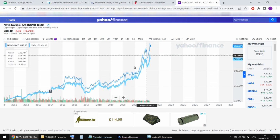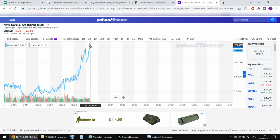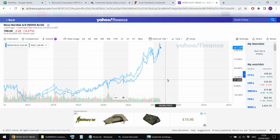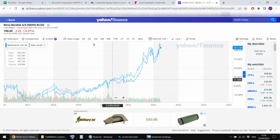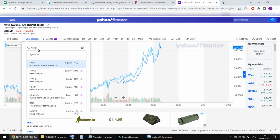Where things seem to get out of sync. But if we move the start point to there, from 16, it's very similar. So I don't know, even if you can't buy Danish stocks, maybe I can go for this other listing. Let's see what that London one does.